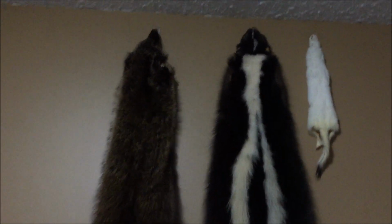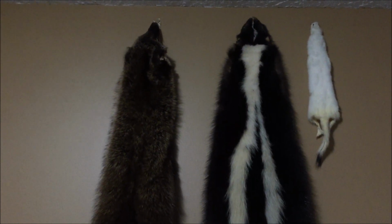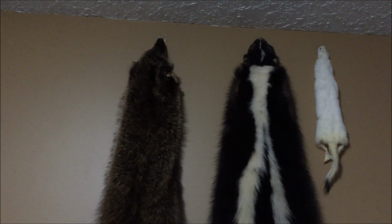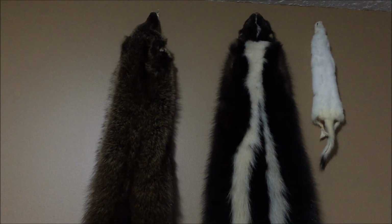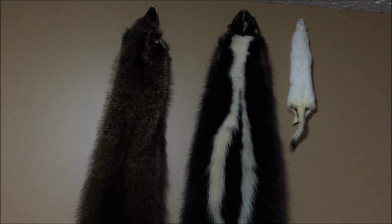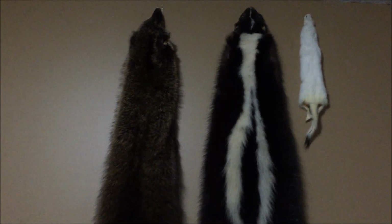And yeah, but anyways, the skunk in the middle is one I caught with my buddy from down south. He doesn't like skunks and gets annoyed when he gets them caught in his footholds. And I was pretty happy to roll up on that, and it took some convincing for him to let me put it in the truck because he didn't want it to stink up, but we did it. And the weasel on the right, that's one Blake and I self-tanned. We tried that out and it turned out pretty good.